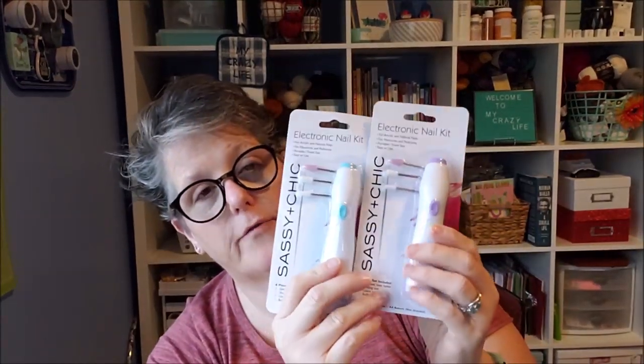And these are the electric nail kit for acrylic and natural nails for manicures and pedicures, portable travel size, easy to use. It has a shaping tool, a cuticle pusher, and a buffing tool. That's kind of exciting. It requires one AA battery, not included. So I grabbed a green and a purple, and I'm gonna keep one for a future giveaway. And I grabbed one to try. So we'll see how that works out. I have to do a mani at some point. I like to do my nails, and I have not done that yet.